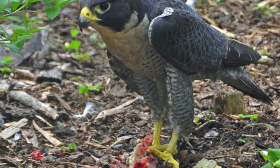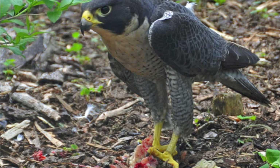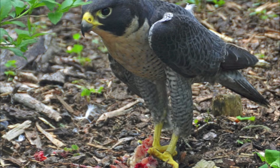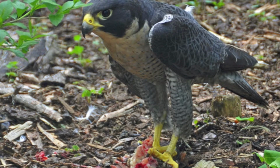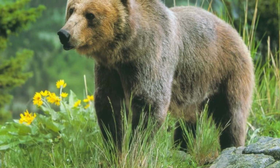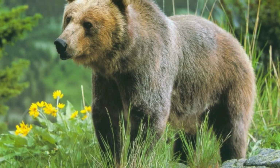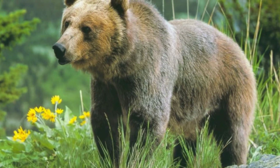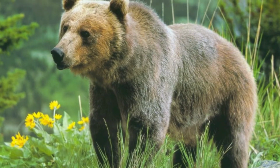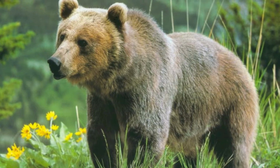Birds of prey such as the peregrine falcon take to the skies of the Alpine Tundra and feed on animals such as smaller birds, squirrels, mice, and shrews. Often considered the kings of the Alpine Tundra, grizzly bears are dominant in their carnivorous diet. They feed on large animals such as moose, deer, sheep, elk, bison, caribou, and even in some cases black bears.